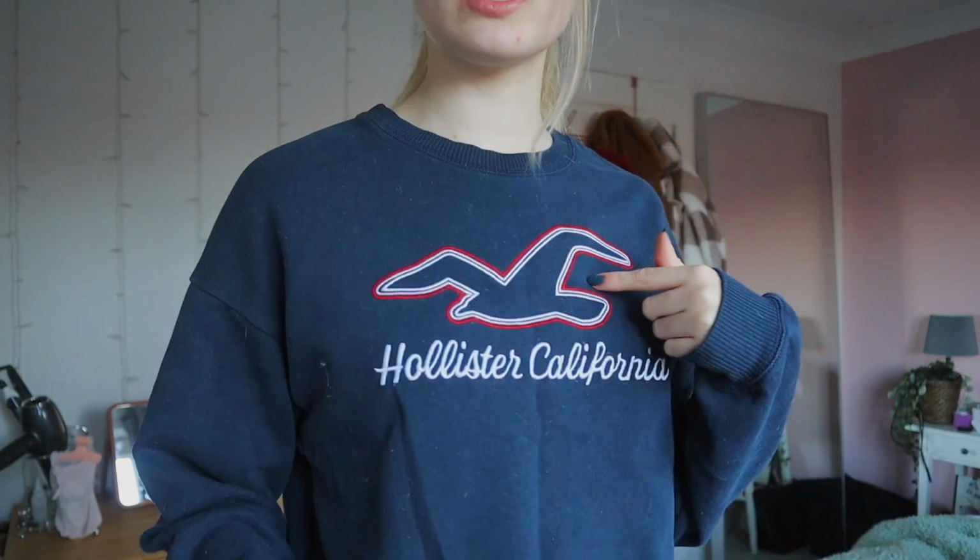This is what it is. It just says Hollister California, and it's got the logo. It's not super soft anymore. It's been well loved, but it is just a really good colour, really comfy, and for being an extra small, it fits really quite nicely. The material's not too tight and clingy. I just don't wear it anymore, basically.